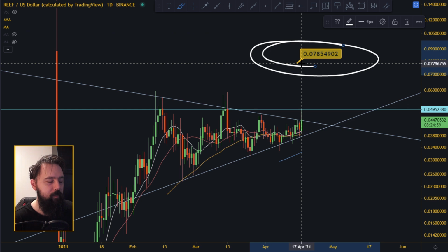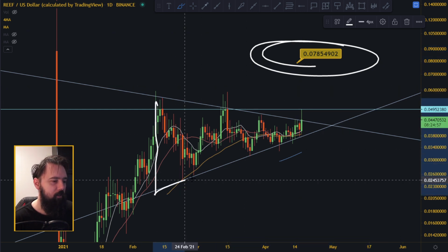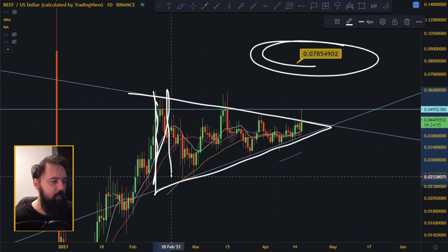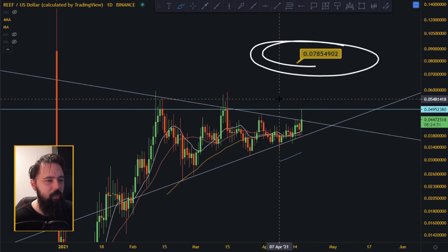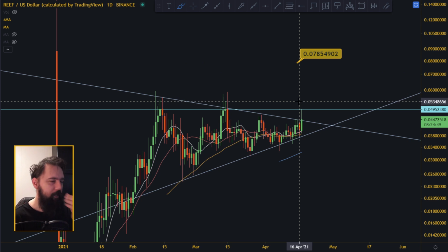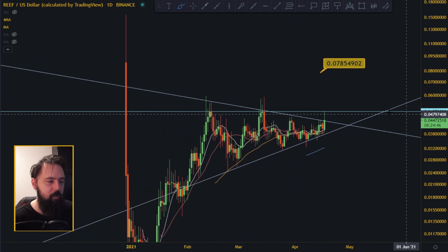That's exactly there. So this comes from the triangle, this is the triangle. This line here, extended, comes around the 78 target, give or take. It's in the ballpark area. So we are looking for that.